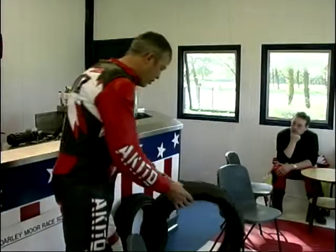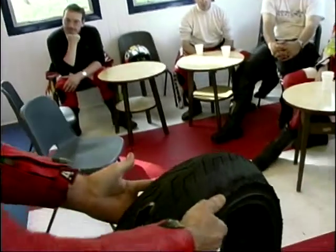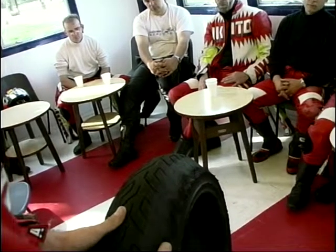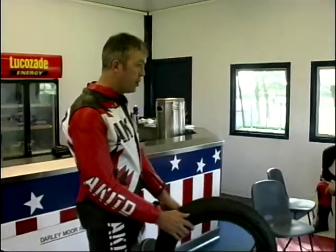If you really, really want to go quickly, you can move on to something like this. This is a proper racing tyre, and notice the difference in profile there. It's a very peaky profile, which gives you a very, very rapid turn rate. The bike will drop into a corner awesomely quickly, but straight line stability is compromised. Now, if you're a racer and you're on a track, straight line stability isn't quite as important as the ability of the tyre to give you turning forces when you want them.